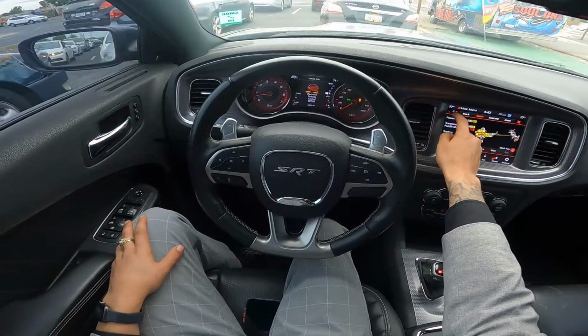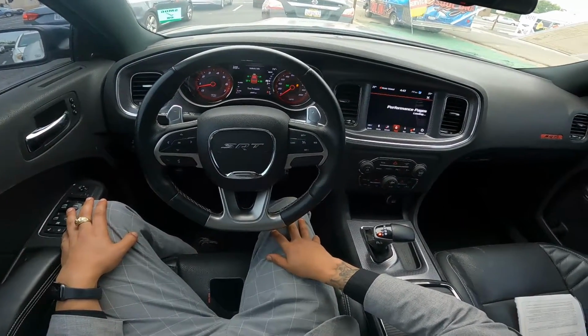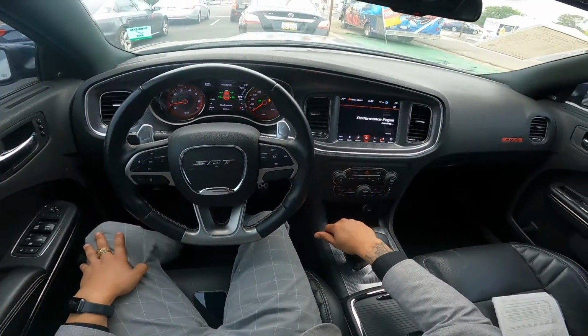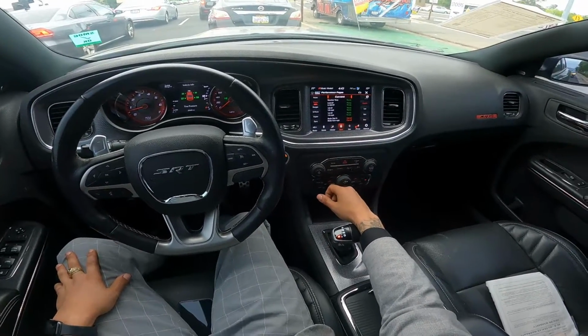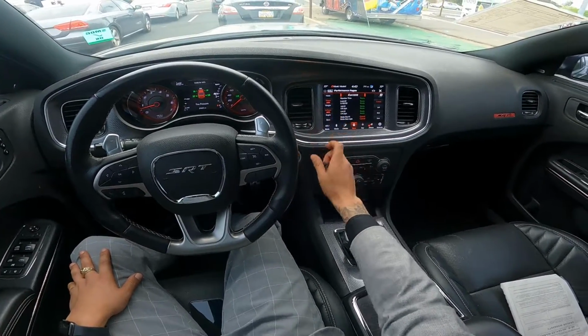We're just gonna leave it in sport mode. We're gonna go to the performance page here. It's gonna load everything up for the performance page. It's loading. This is the software that the SRT Hellcat runs. It's giving me a warning. It's real windy outside, but it's okay. Here you have pretty much everything: your timers, your G-force.